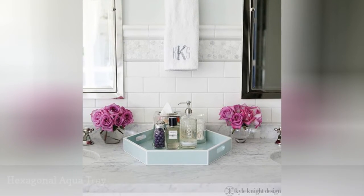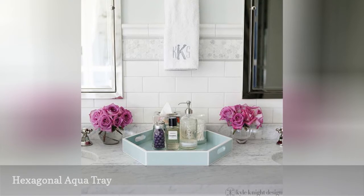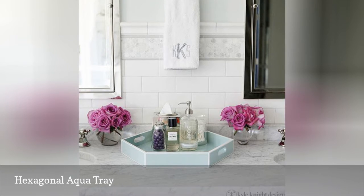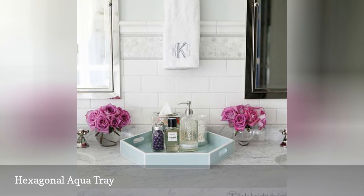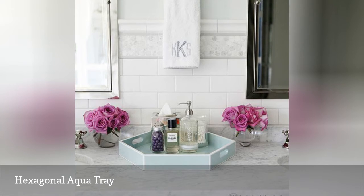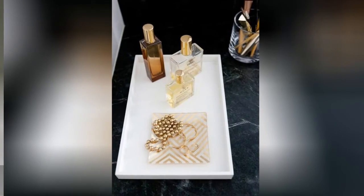And if you thought that only rectangle trays were pretty, think again. This hexagonal aqua tray, styled by Kyle Knight Design, is just the perfect kind of original for a bathroom. It's unexpected, the shape contrasts to the rectangles around it, and the color is subtle enough so it does not distract from the natural beauty of the surrounding marble. The matching vases of pink flowers make this a soft and symmetrical pink and green vignette.